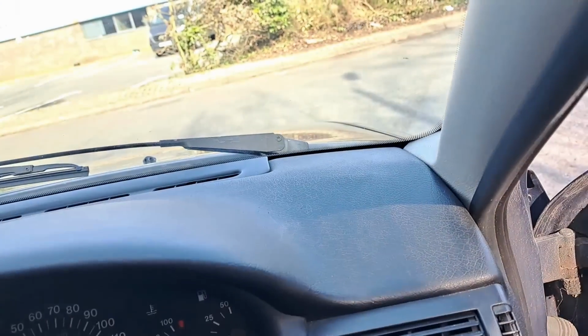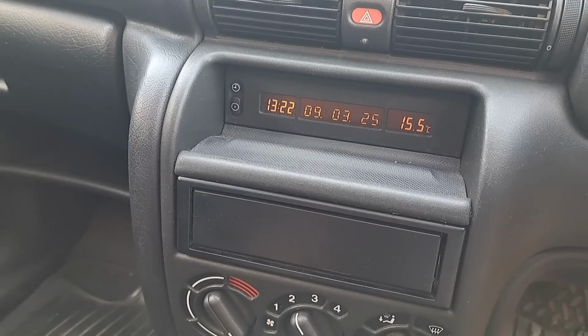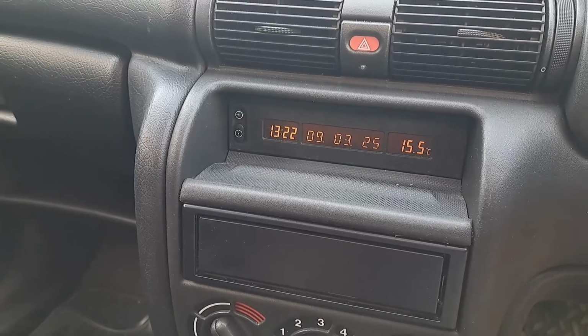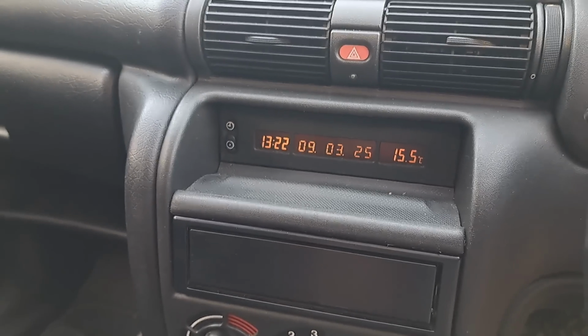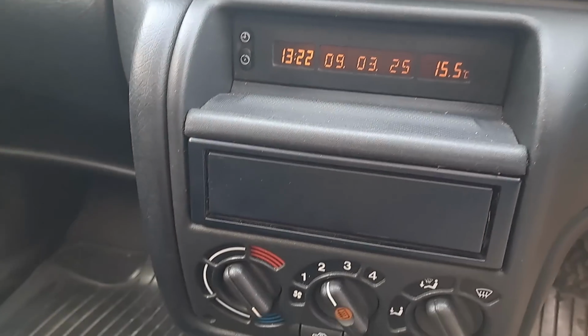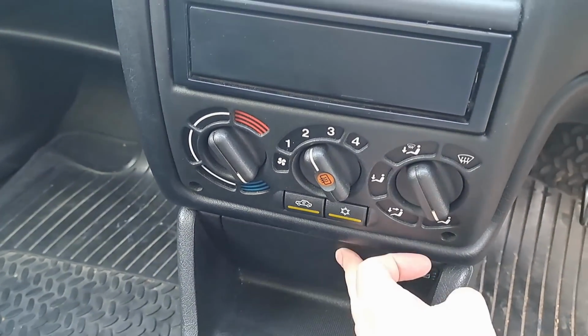If we put the key in, actually I'll just pause a second whilst I swap hands. So there we go. There's the display down there. So from the later one, this is a facelift car, dates from 1996. I love this. I love the softness of that action, even though that's just the ashtray. Let's do that again.